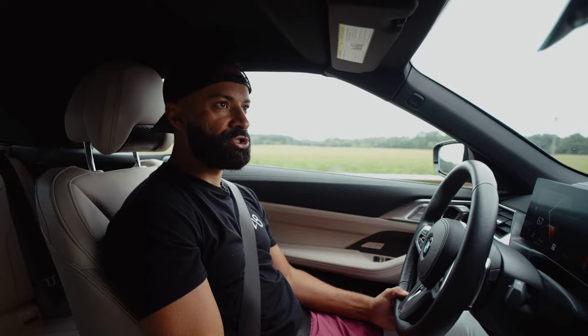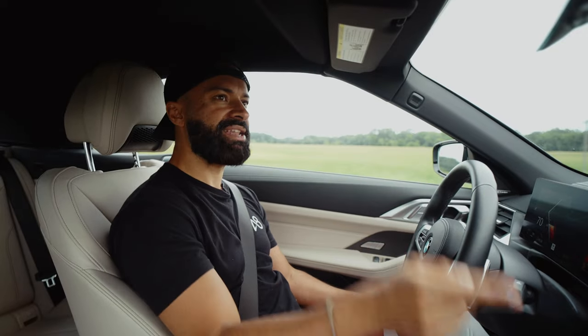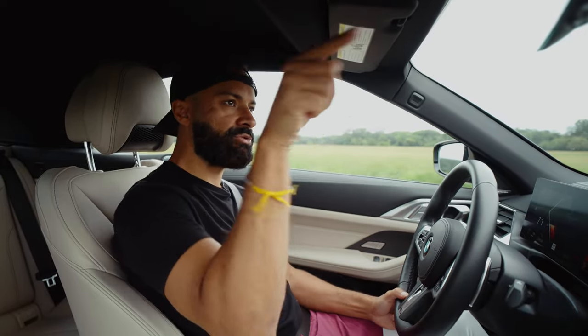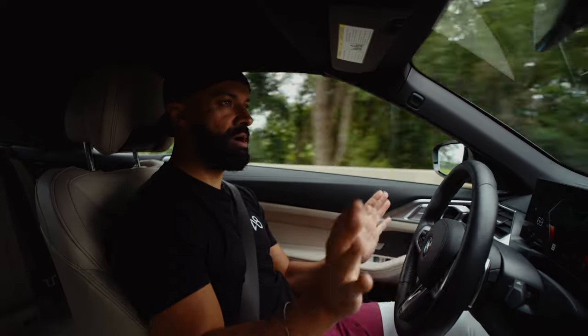So I no longer have to just try to figure out how to see behind me by looking at these side mirrors. I can actually see pretty clearly through this rear view mirror to the back. It doesn't have a rear view mirror camera, but it does have a pretty big glass in the back, and the headrests don't bother me.